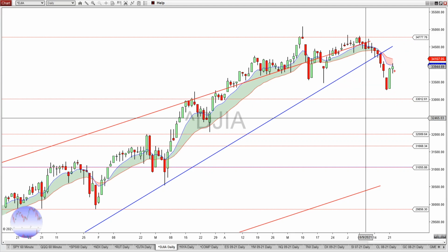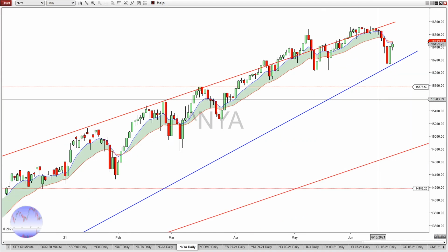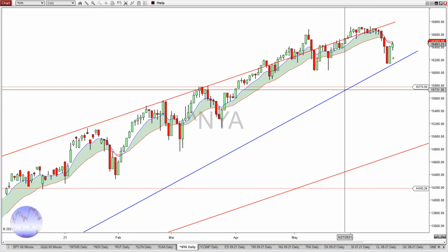Right now, we don't know, is it going to come down here, test this 33,000, then bounce back up and put up a new closing high, or will this be the launching pad that will push it up to a new closing high? And here's the New York Stock Exchange Composite Index. You can see here, it put in a tweezer type of candle here, and right now it's still sitting above this trend line. And right now we're going to see would it be able to come up and put in a new closing high.